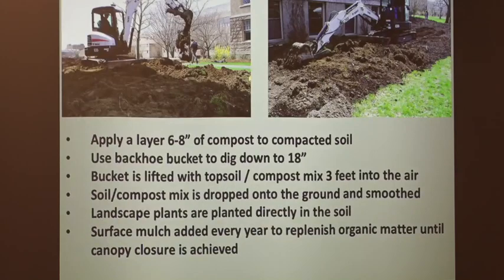Next. So what is the scoop and dump method? It's basically applying a layer of 6 to 8 inches of compost to compacted soil just on the surface, and using a bucket of a backhoe, scooping down to about 18 inches deep, lifting it up, and then dumping it on the ground. So what we end up with is like veins of compost through the clods of the compacted soil. Bucket is lifted and compost dropped. Soil and compost mix is dropped from the bucket, the ground is smoothed, and landscape plants are planted directly into this kind of cloddy mixture. We then surface mulch every year until we get what's called canopy closure, which is where their leaves are touching themselves in a landscape bed.